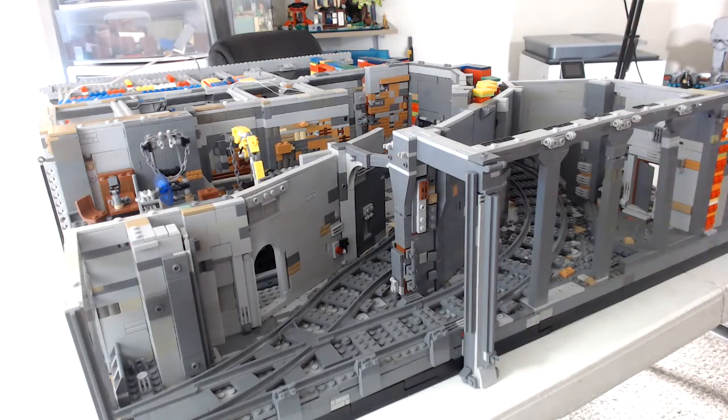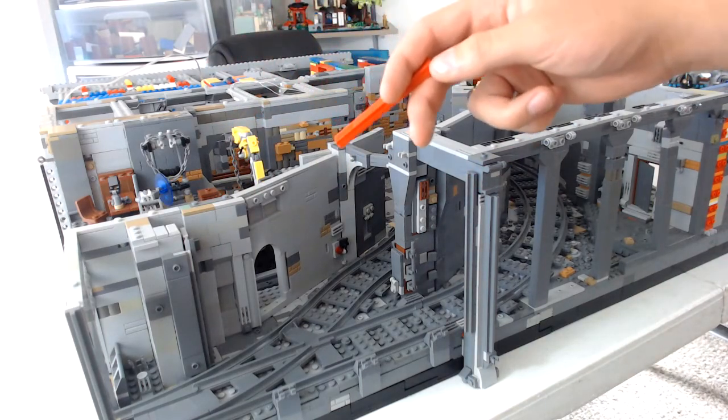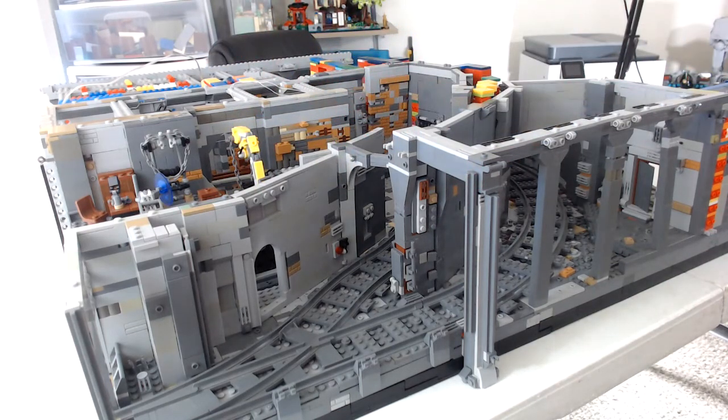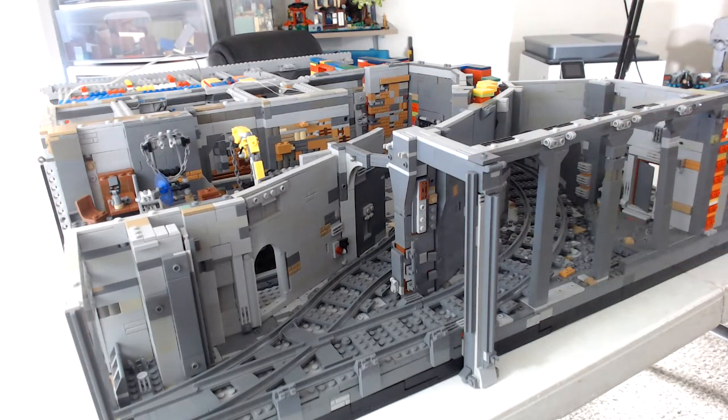I finally finished off the pillars to the subway. Next week, we're actually going to be focusing on building the subway train, so just stay tuned for that. But this section is completely done. Okay, boom, done. Not going to worry about it ever again. The only thing missing is the subway train, right?